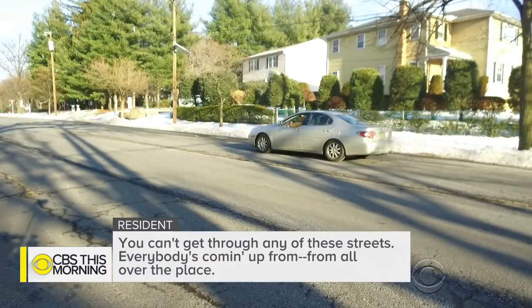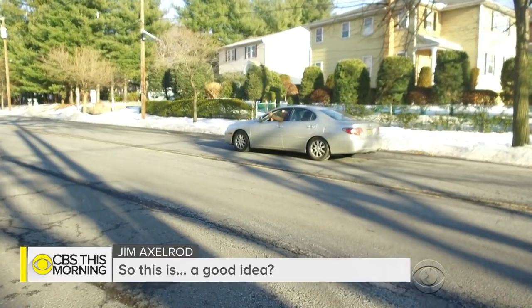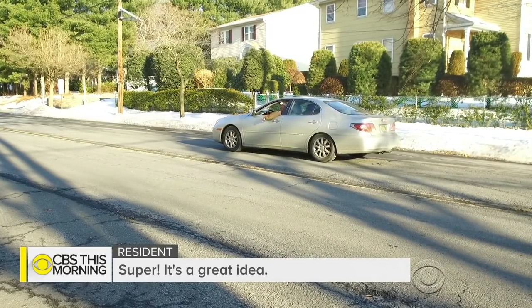You can't get through any of these streets. Everybody's coming up from all over the place. So this is a good idea? Super. Thank you. It's a great idea. Mayor Ziegler says the new law won't prevent commuters from going through Leonia. They can still use the town's main roads.